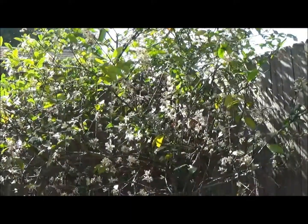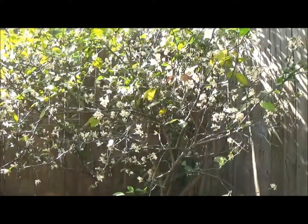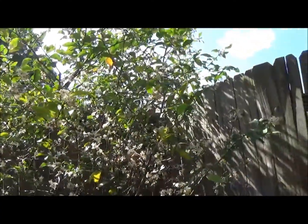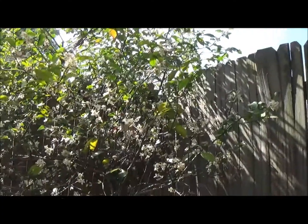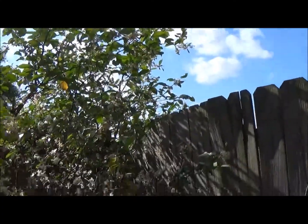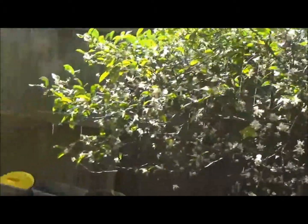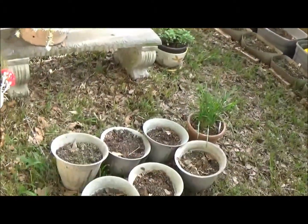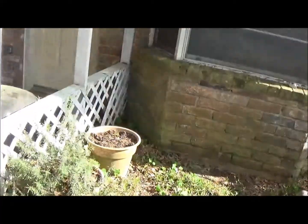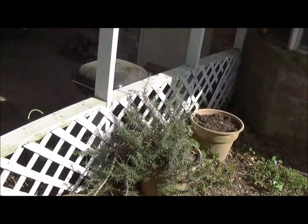There's probably some bees in it because bees love this thing, but it is nice. I don't think it needs trimming this year, but sometimes I see a bee. Oh, there's a few bees. Sometimes I see hummingbirds. So, pots I'm going to plant thyme in, because I got a lot of thyme. More rosemary. Big pots.